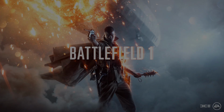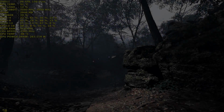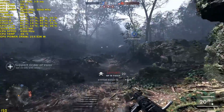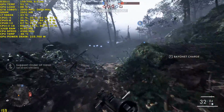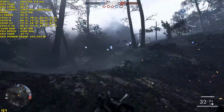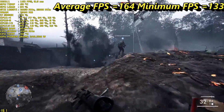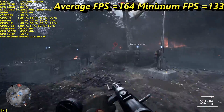Moving on to something I'm quite familiar with, a lot of people are, which is Battlefield 1. Now I'm currently using the Ultra preset on a Conquest mode 64 player map, and I think this is the Argonne Forest area. It's a decent level, and I'm getting an average of 164 frames per second here. Again, nowhere near close to that 240 frames per second mark.